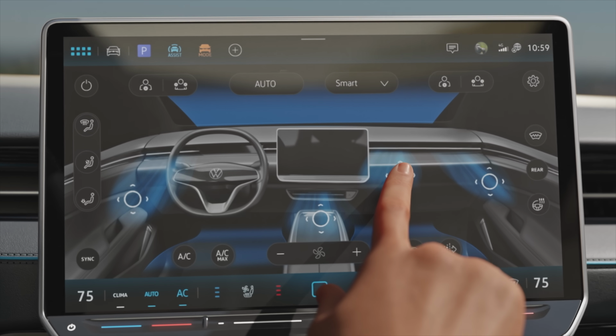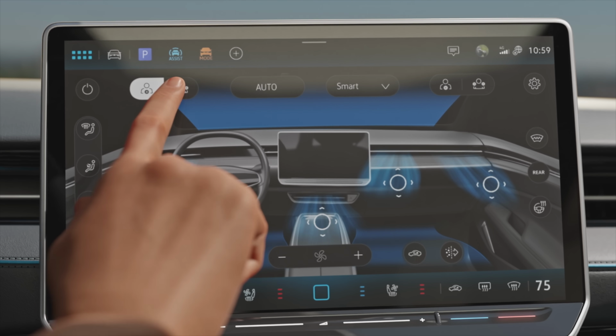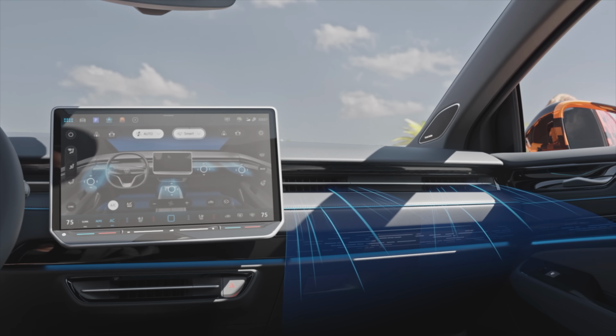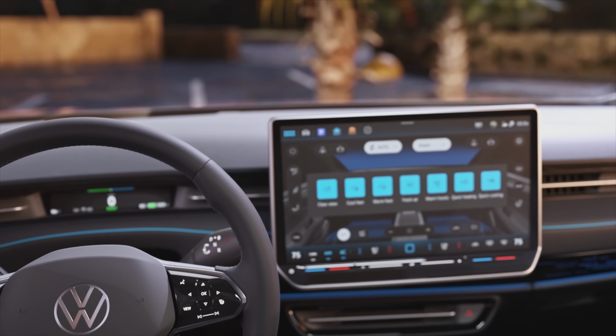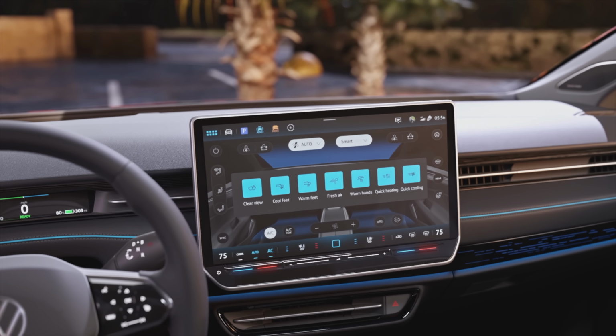Intensity and direction can be configured intuitively and saved as a personalized setting. If the automatic mode is active, the intelligent system reacts to the climatic surroundings. For example, the position of the sun is detected, and the temperature and the direction of the airflow in the interior are configured accordingly. Smart climates take care of any special requests, even via voice command.